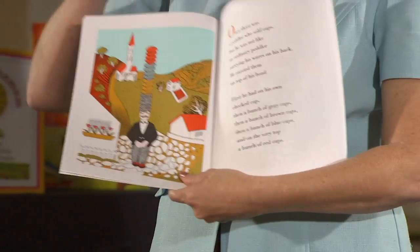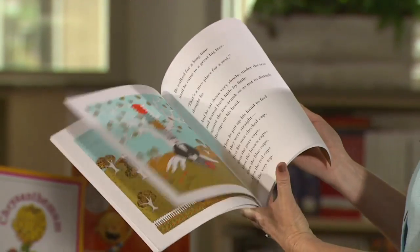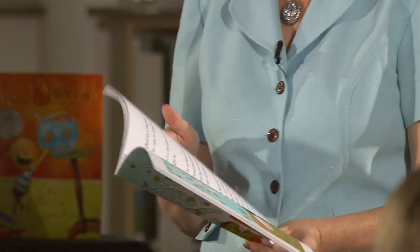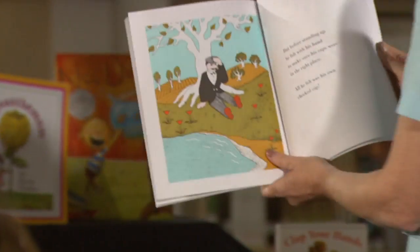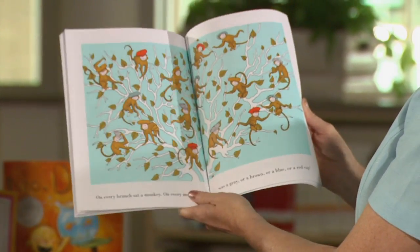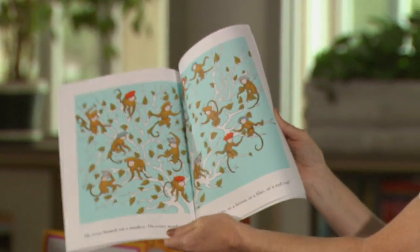It doesn't ever say the word sorting, but there is a peddler who wears caps on top of his head, and he always has them in a certain color. One warm summer day, he wasn't getting many sales, so this peddler decided to sit by a tree, and instead of sitting, he took a little nap. He slept and slept, and when he woke up, he reached on top of his head and none of his caps were there. He looked up and around and couldn't find them. Finally, he looked way up in the tree, and on every branch sat a monkey. And on every monkey was a gray, a brown, a blue, or a red cap.